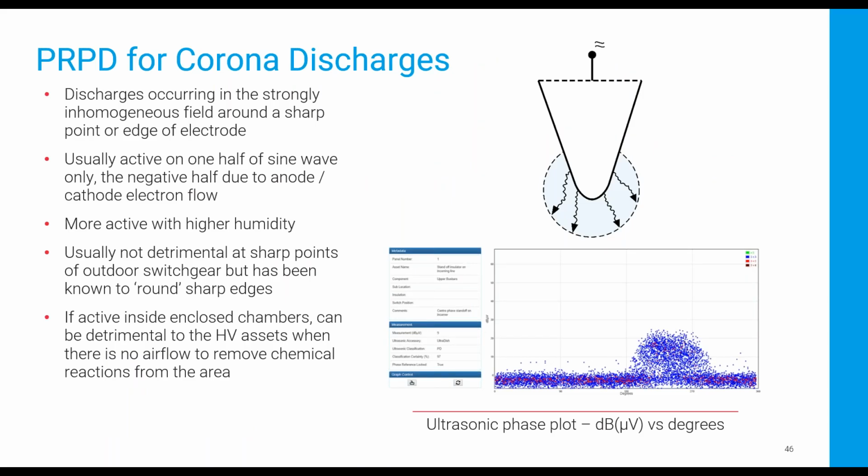Here's an example for Corona. The acronym there, PRPD, just means phase resolved partial discharge plot. This is the output that you get in HTML, so you would open up your default web browser. You can see only one grouping in this case. So with Corona, that's what you're going to see. It's going to just discharge to air.